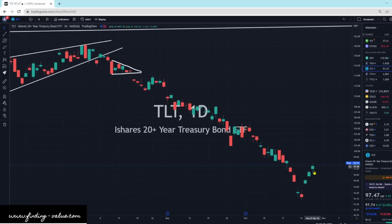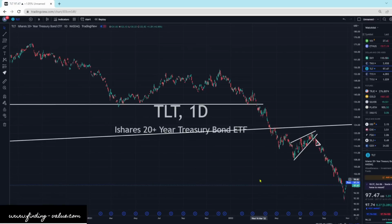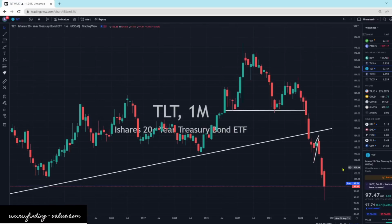Bonds continue to go higher here. Looks like some people are buying some bonds. Is this a good buying opportunity? I don't know. I'm not jumping out in front of that momentum train, but I will say that you are getting a wick at the bottom here. That's usually a bounce or reversal pattern, and we could see a bounce here to the upside.